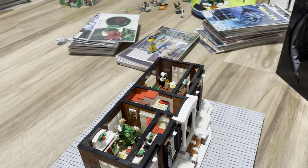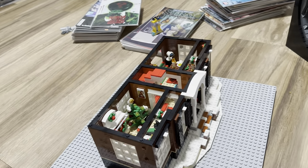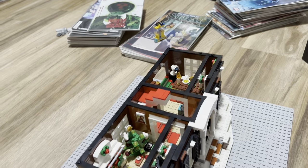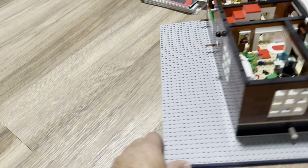And I know it comes with the treehouse and everything else, so we'll see. Once everything's built, we'll get it all placed. And if I absolutely need a gray piece, I'll be making more Pick-a-Brick orders anyway.